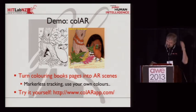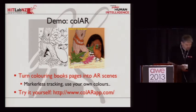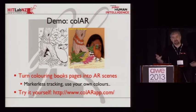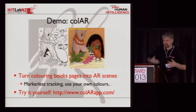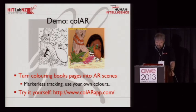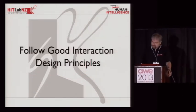Or I'm showing it at the exhibit hall later on today. But you can see from this, it's quite a compelling experience because when people try it for the first time, they immediately want to go back again and colour some more, add more content, and it uses the skills that they've already got, and it's anchored in the real world. So, let's see. Okay, great.